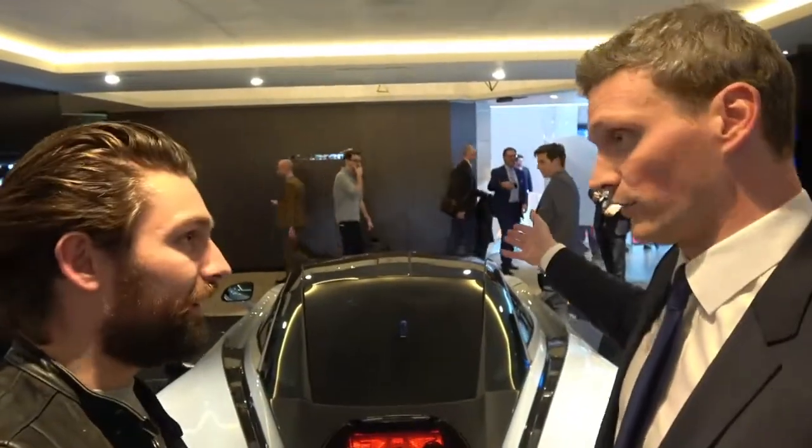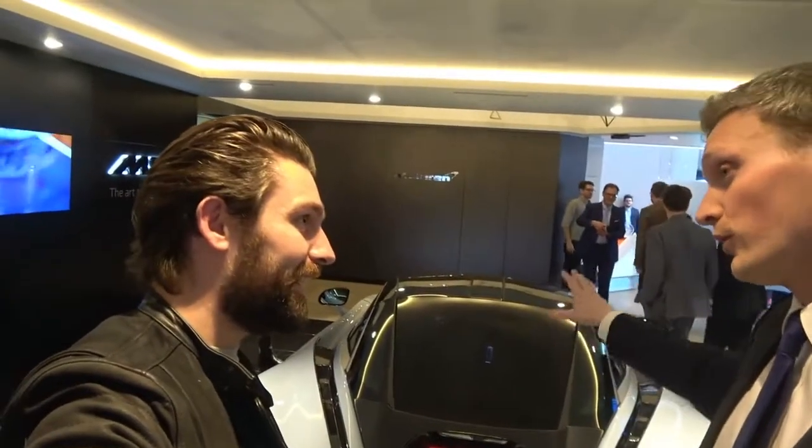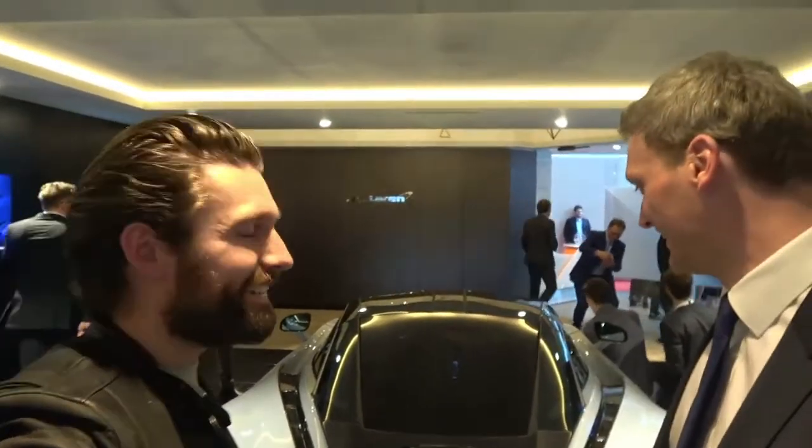Proper area. You've got one in the front as well. Yeah, 150 litres in the front, it's a full size suitcase, soft bags. Amazing. There's three times more luggage space in here than any competitor. Wow. Yeah. We like this. This is good news. This is a good start.